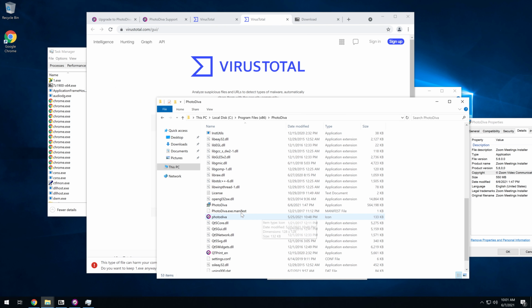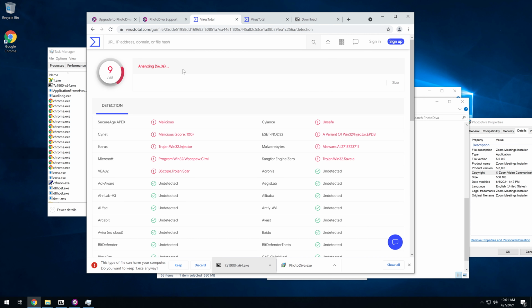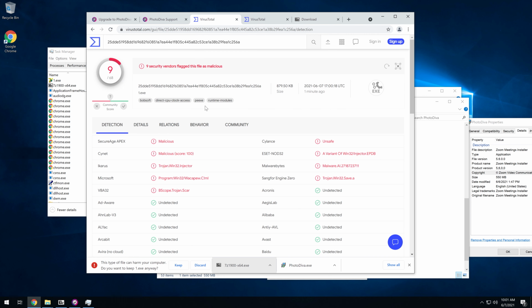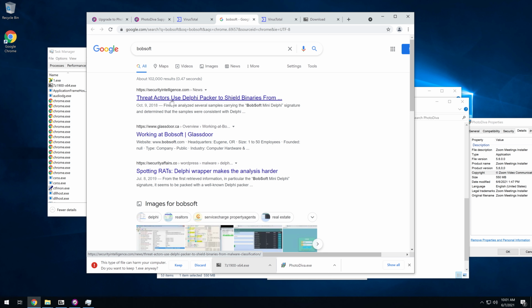So, there's a new, very stealthy version going around. Now, the payload is also very smart because it actually installs software. And I assume, looking at the size, either that's crap data or they're downloading that somehow. Confirm upload. I don't know if that's above the limit, but it seems to be working. So there we go. Bobsoft. What is Bobsoft? Oh. Delphi.